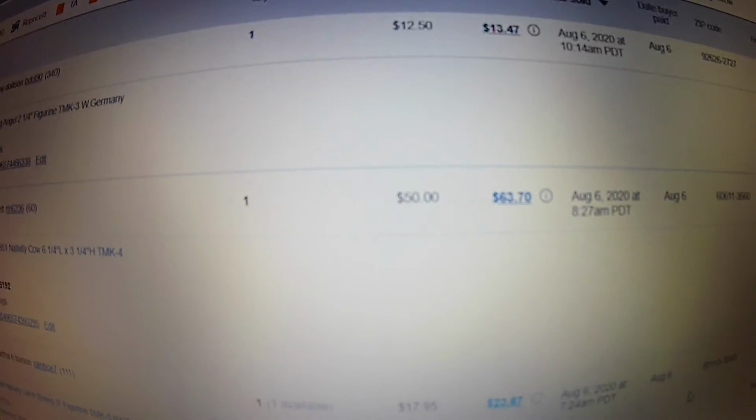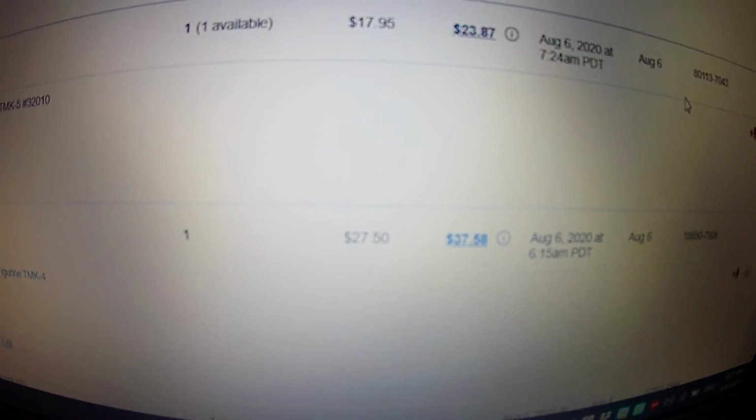So I just wanted to show you, we sold today also a bunch of Hummels from the same purchase. I think it's a little blurry, but another 4 Hummels, ranging from 12, 50, 17, and 27. All from the same box, with the camels and all the animals. They keep selling like crazy. I don't know what's going on.